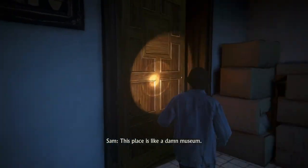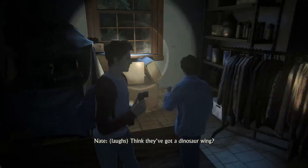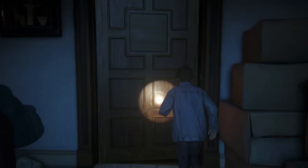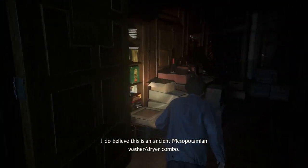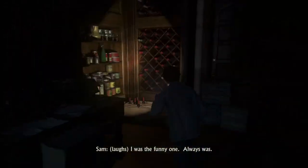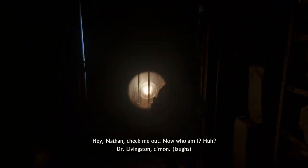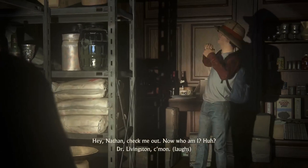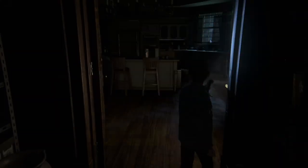This place is like a damn museum. Think they've got a dinosaur wing? Wouldn't surprise me. I do believe this is an ancient Mesopotamian washer-dryer combo. I was the funny one. Always was. Hey, Nathan, check me out. Now, who am I? Huh? Dr. Livingston! Come on! Nice.